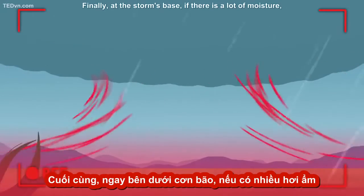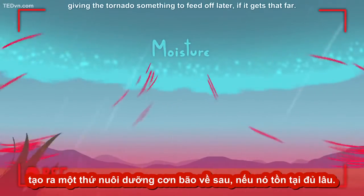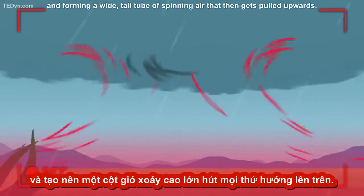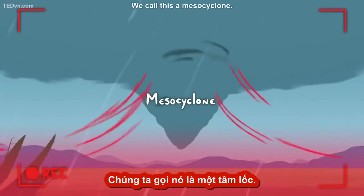Finally, at the storm's base, if there is a lot of moisture, a huge cloud base develops, giving the tornado something to feed off later, if it gets that far. When all these things are in place, a vortex can develop, enclosed by the storm, and forming a wide, tall tube of spinning air that then gets pulled upwards. We call this a mesocyclone.